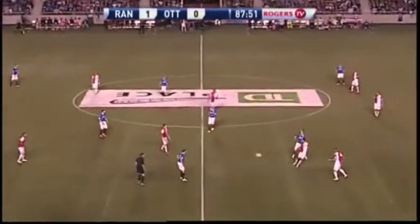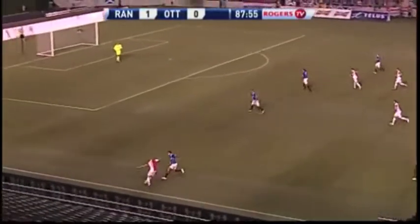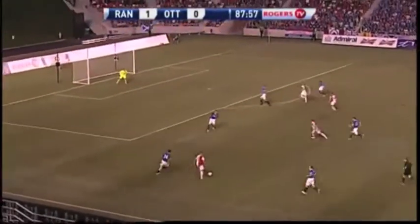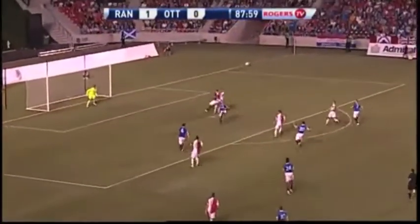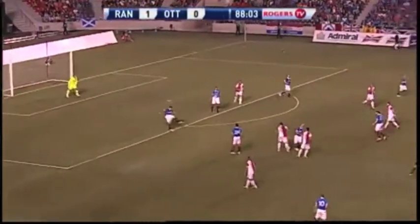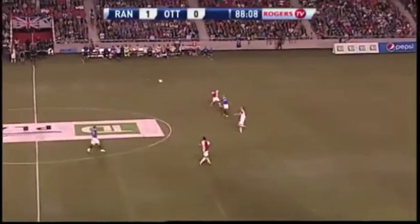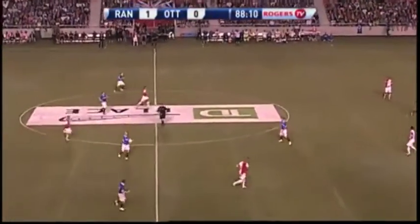McGregor does well to win the header. Patterson for Howarth. Howarth, nice move on McGregor. Howarth tries to chip that through. Mosney heads it back out. Nicky Law back for McCulloch to midfield.